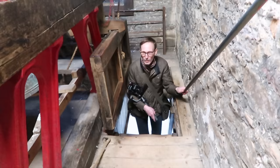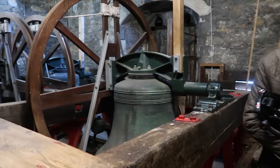And next up is St. Mary's Church. You can go to the top and I think the view will be amazing. I think it's very windy outside, Joerg. Seems so, yeah.